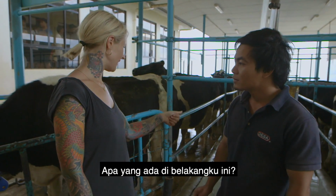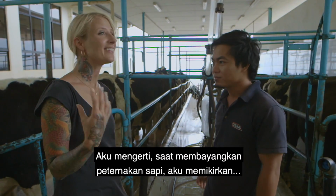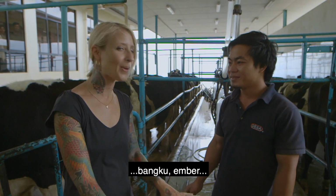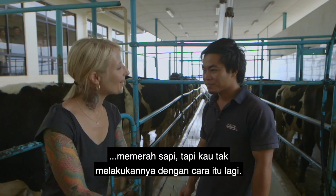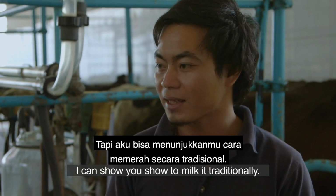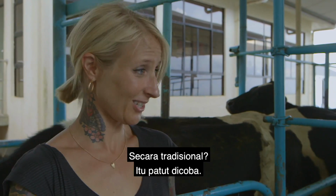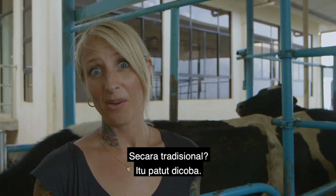What are these behind me right here? Milking machine. Oh, see, when I thought dairy farm, I was thinking stool, bucket, milking the cow, but you don't do it like that anymore. I guess it's not efficient. Yeah, but I can show you how to milk traditionally. Traditionally? Well, it's worth a shot.